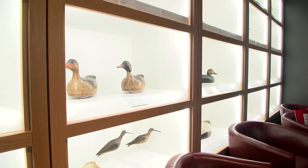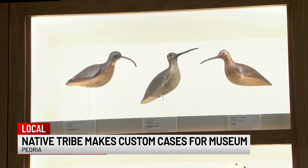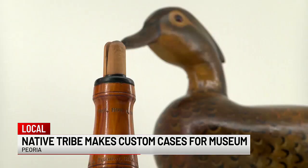Well, the works of an indigenous tribe are now displaying Native history at Peoria's Riverfront Museum. Members of the Peoria Tribe of Indians of Oklahoma made 14 custom cases for the museum. This commission is the first business deal of its kind between Central Illinois and the Peoria Nation. The internally lit cases will display rare duck decoys.